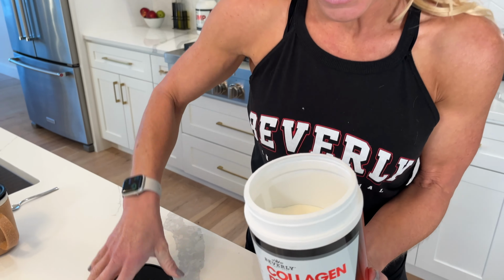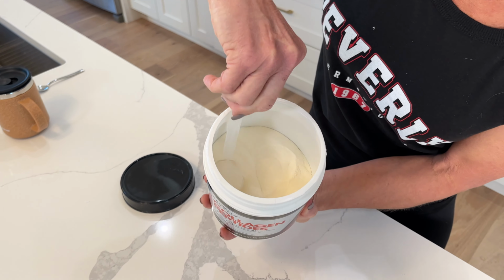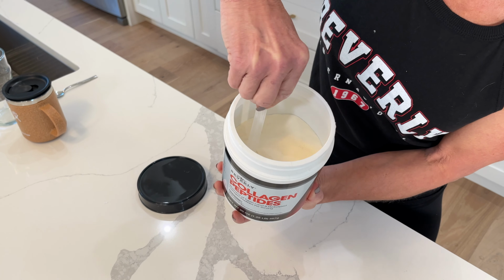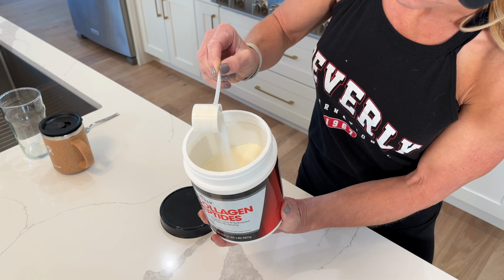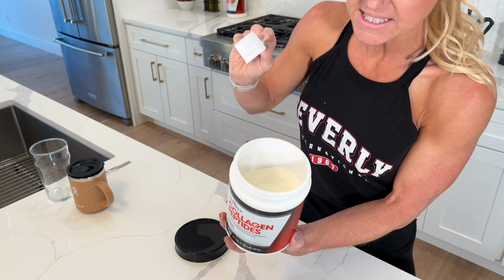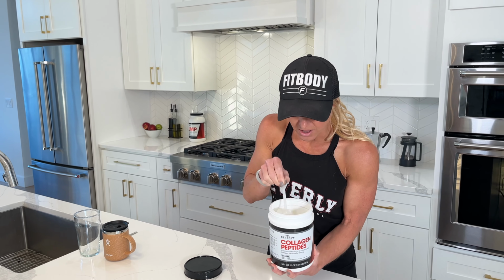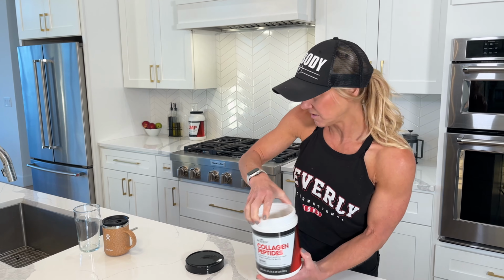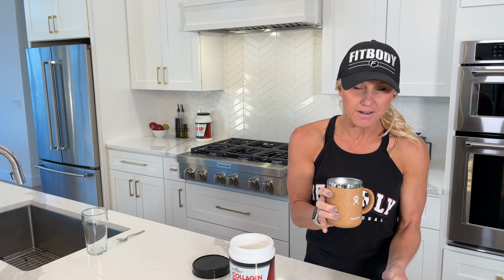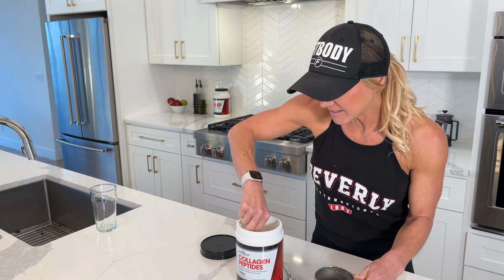So as you open it, there's a nice little scoop inside, and what you'll see is it's really great consistency. So the protein itself doesn't clump up, it pours nice and easy. It's really great. This is exactly what I'm looking for with a collagen. I want it to dissolve easy. And I've got my Hydro Flask cup here. This is my favorite mug, by the way. So I've got my coffee I've already made up, and let's go ahead.